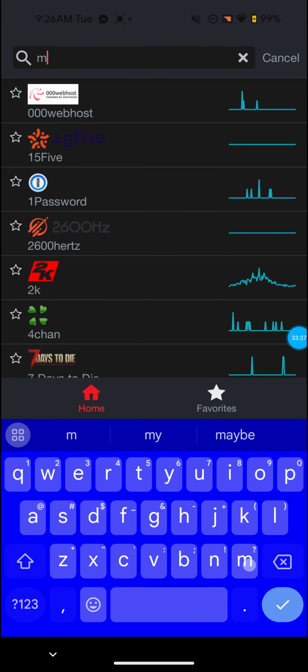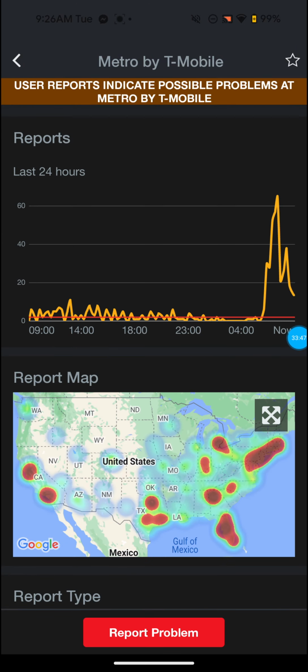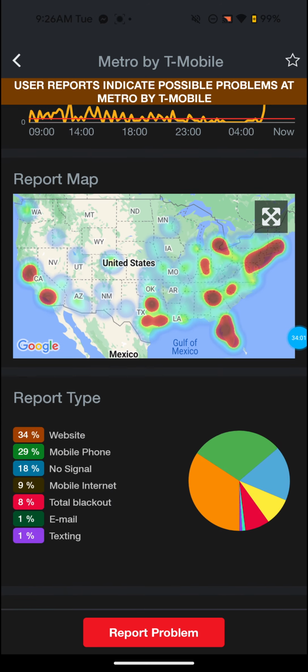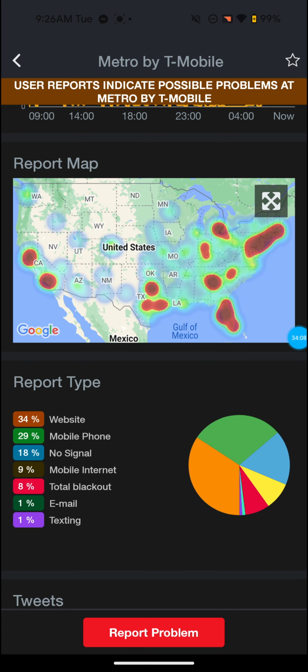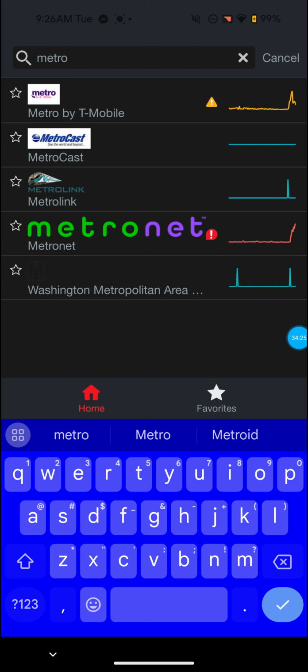Let me type in Metro here, because Metro is also owned by T-Mobile. Well, that's actually not a good sign. That's in the yellow, and it's saying user reports indicate possible problems at Metro by T-Mobile. So that's definitely not good. As you can see, it's quite a bit of red spread out. Let's see what it says here. Website 34%, mobile phone 29%, mobile internet 9%, no signal 18%. So yeah, Metro is in the yellow, and it's saying user reports indicate possible problems at Metro by T-Mobile. So that's definitely not good.